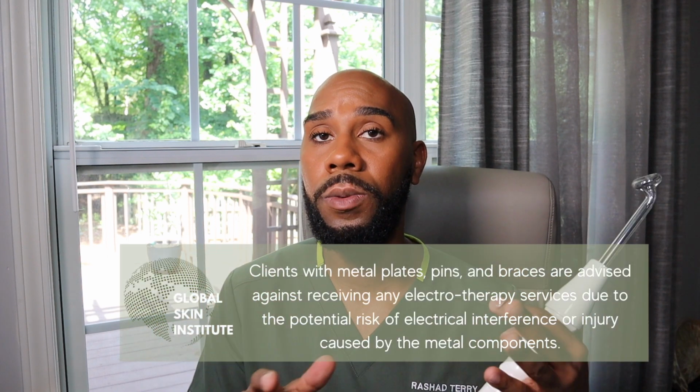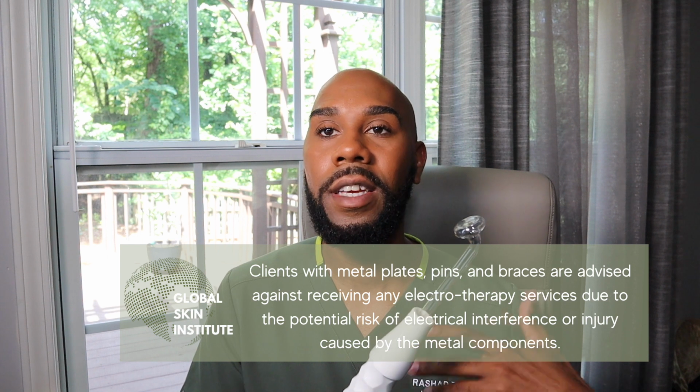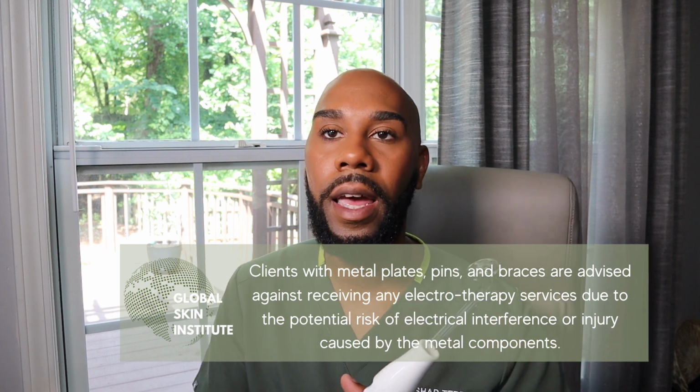Of course, when you're dealing with electrotherapy in general, anybody who has metal plates, metal pins, metal implants, who has a pacemaker, braces, anything like that, high frequency should be avoided altogether to prevent interference and discomfort. You also want to avoid your high frequency treatments on broken or irritated skin. This should not be performed on skin with open wounds, cuts, active acne lesions, or other forms of skin irritants or irritations. The electrical current can further aggravate the skin and cause more damage than benefit.